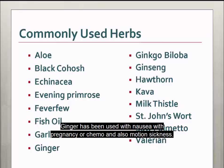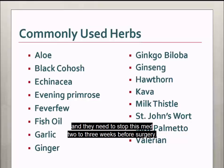Ginger has been used with nausea with pregnancy or chemo and also motion sickness. It may increase the risk of bleeding, so no more than 1 gram a day if someone is pregnant. They need to stop this med 2 to 3 weeks before surgery.